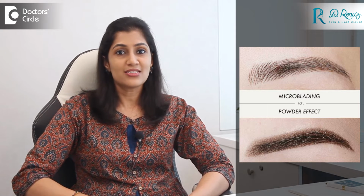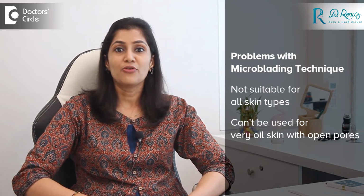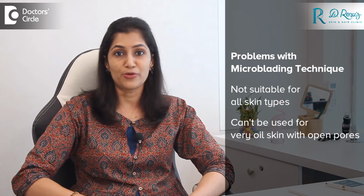So both procedures are good and they have their advantages and disadvantages. Microblading gives you a very natural look immediately after the procedure. So people will be very happy immediately after the microblading session. But it is not suitable for all skin types. It can't be used for very oily skin with a lot of open pores. Micro shading initially looks very darker, so you might feel that your eyebrows are done more, but after 1 to 2 weeks it settles down and also gives you a natural result. It can be used for all skin types.